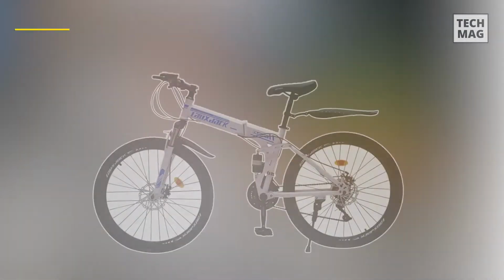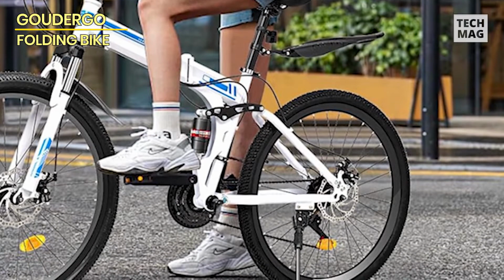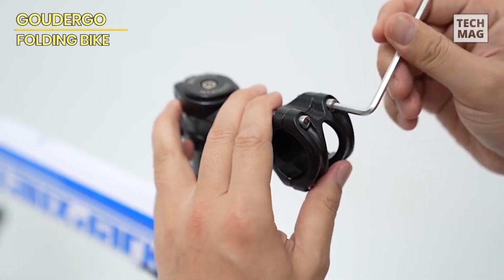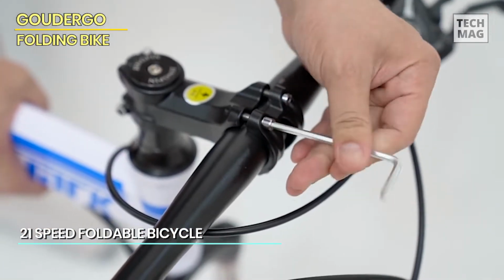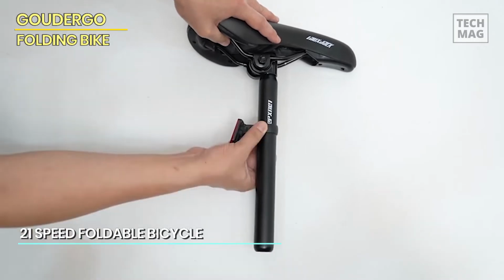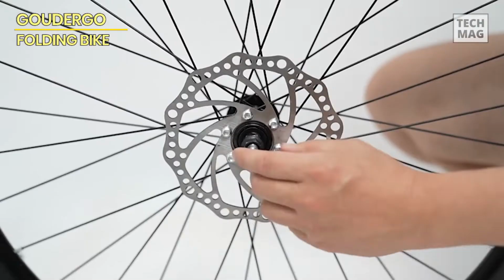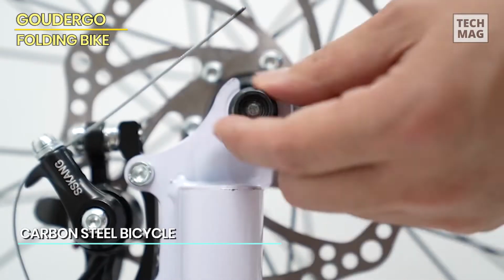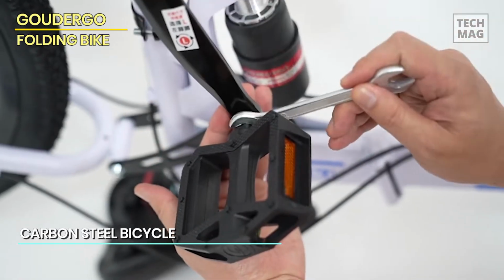Goudergo. With 21 speeds to suit your varied riding needs, this foldable bicycle is constructed of premium high-carbon steel and aluminum alloy. It will ride smoothly with you over a variety of terrains and provide you with a whole new sort of pleasure. With the use of fish scale welding, heat treatment, and spraying, a high-carbon steel frame and an aluminum alloy rim could operate well for an extended period of time and support up to 264.5 pounds of weight.